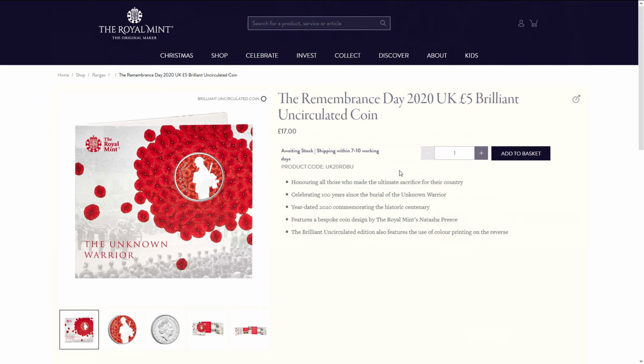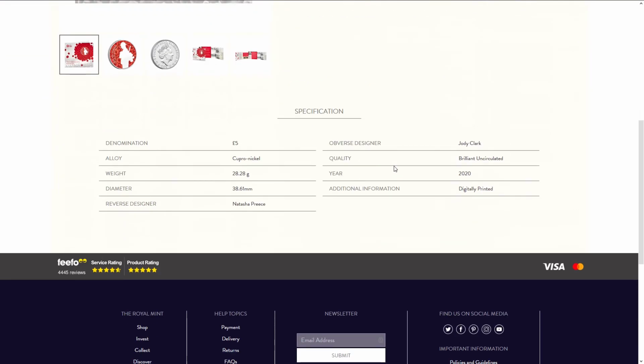Brilliant uncirculated, £17 as per usual for a £5 coin. Now, I don't know about you, but I find this £5 coin obsession from the Royal Mint a bit annoying, because most people don't like collecting the £5 coins, not because they're £5 coins per se. I don't think that's really the reason. I think it's just because it's not something that they can collect in circulation. Clearly, there are no £5 coins in circulation in general. Not that you can't find them, but they're not in circulation. So I think a lot of people like to be able to find their coins through circulated coins.